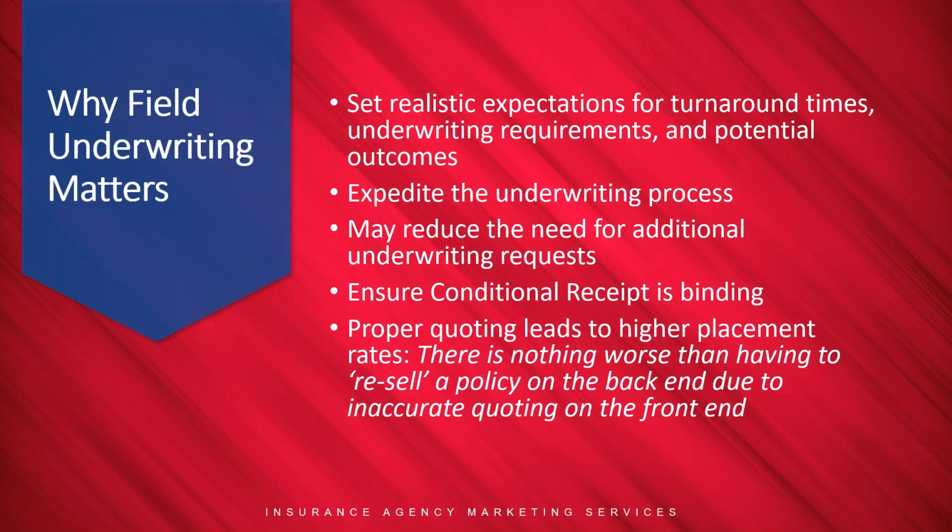And last, proper quoting is going to lead to a higher placement ratio on your end. There is absolutely nothing worse than having to resell a policy on the back end due to inaccurate quoting on the front end. If you're able to tell a client in the first meeting that they're probably going to be standard, maybe a rated case, that's a lot easier to talk about up front than after you've already told them they're preferred plus and have to now explain why it's going to be more expensive.